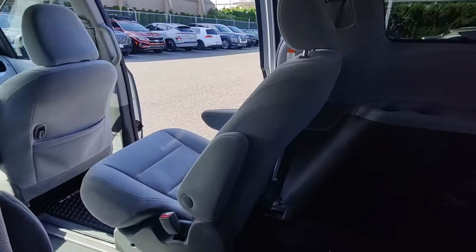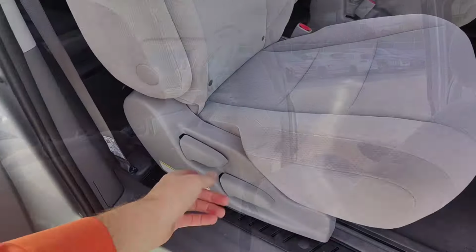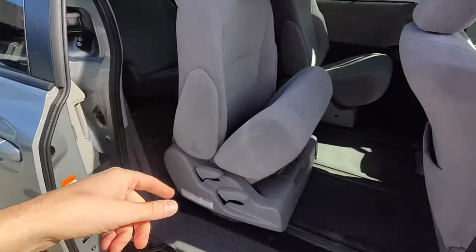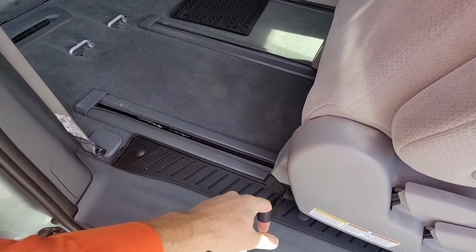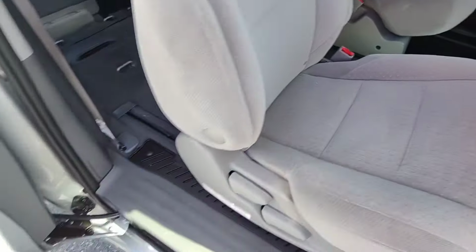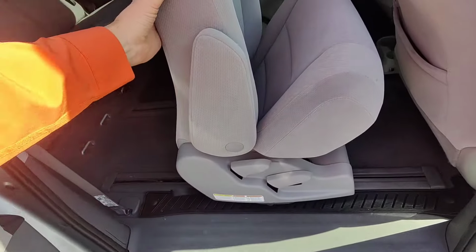All right, let's see what the second row seat can do, because obviously it can move out of the way as well. So if I pull this upper handle, it kind of releases the seat base as well as the seat back, and then you can slide the whole thing forwards, and it's really easy to get into the back of the vehicle. Now, this little handle here, I believe, does the exact same thing. So if you're in the back, let's just lock this into place here, and you pull this, yeah, it does the same thing, allows you to move the seat out of the way.